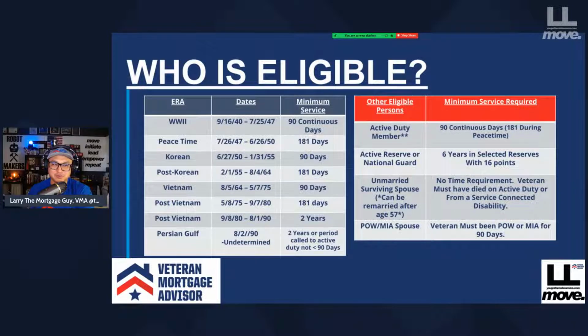Who's eligible for the VA loan? Now, this chart is very specific. If you as a veteran served during this time with this amount of service, then you will be eligible. But I'm going to talk more on the general side. If you are an active duty member, 90 continuous days or 181 during peacetime, you would be eligible. If you're active reserve or National Guard, you have to have 6 years in selected reserves with 16 points.